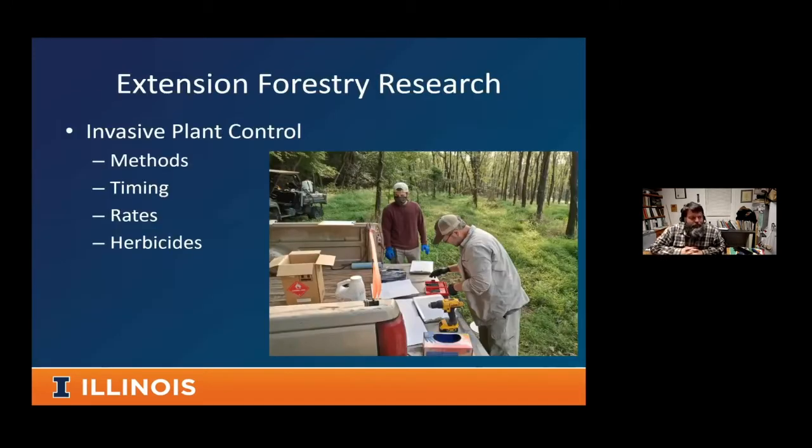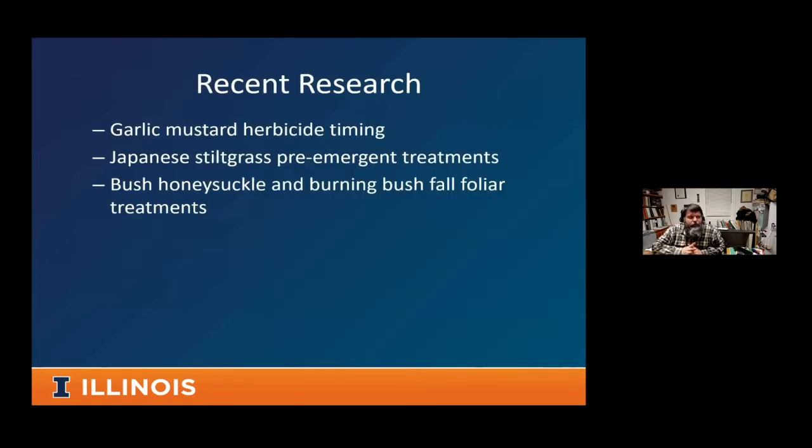But in terms of our research, again, we're looking at methods, timing, rates, and herbicides for these different invasive plants. The three projects I'm going to talk about today: one is a garlic mustard timing research, looking at when you can control them and what's the best time. Then pre-emergent treatments for Japanese stiltgrass, and bush honeysuckle fall foliar treatments. We're just starting a similar burning bush project to the honeysuckle one, which I won't talk about today.